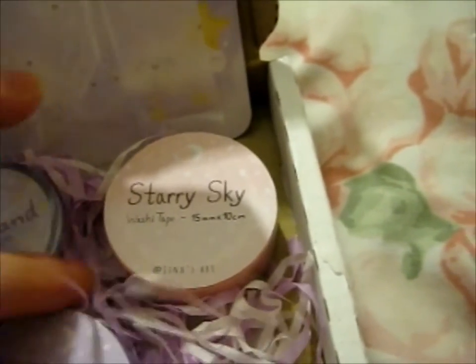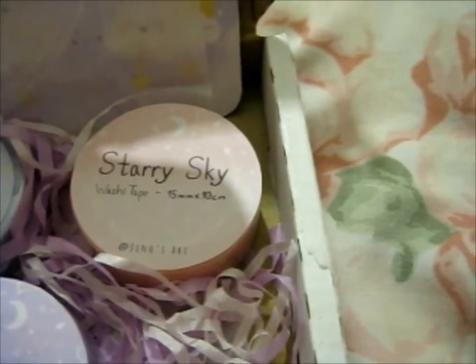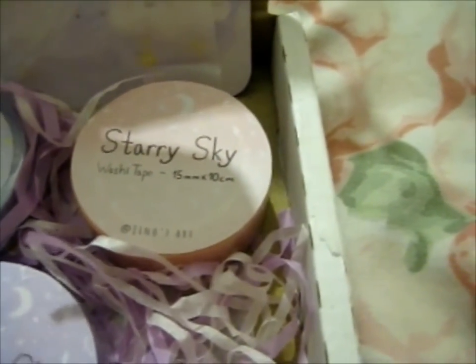You know what? Let me just take a picture of that, then I'll get to it. Cause like it's not gonna be in the same place if I take it apart now. So I'll be right back.